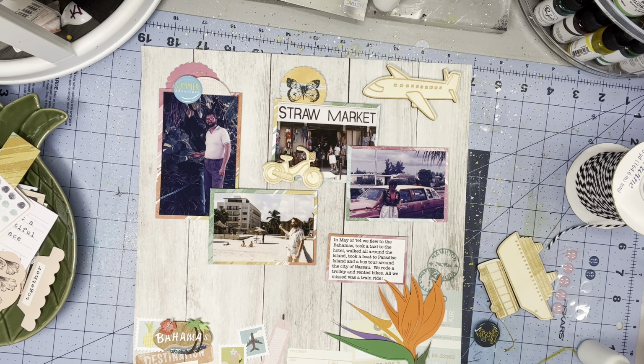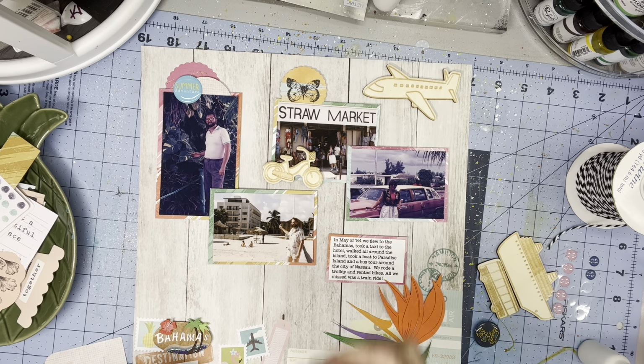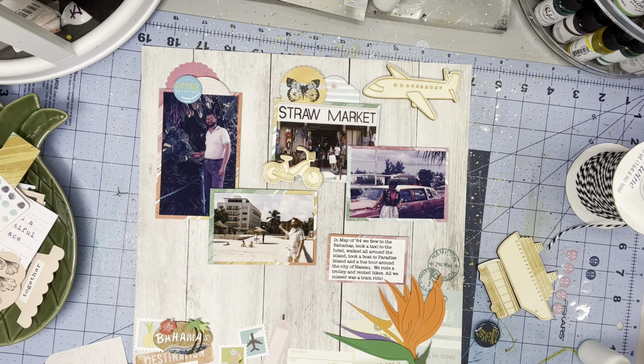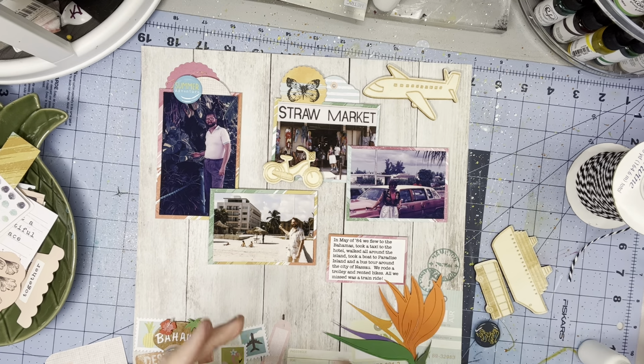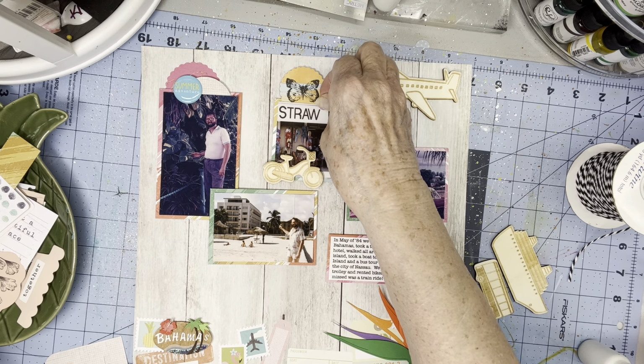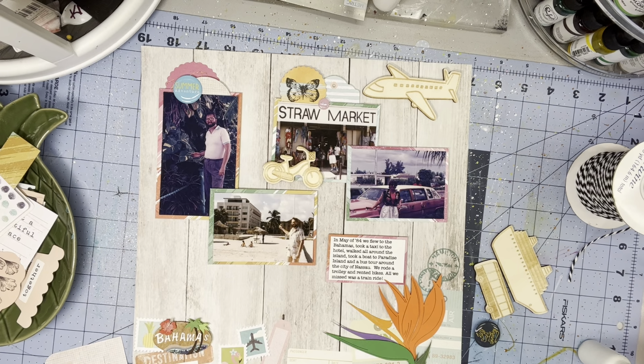Let's see, I like the top part of this tag. So I'm going to put a little bit of foam across so that it has a little bit of lift. There, and then I'll find something cute to put on there. Maybe this pink button. Right there, and then I'll find a word strip that goes there.